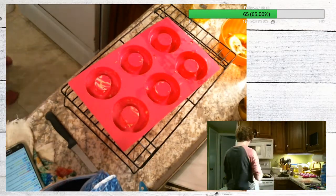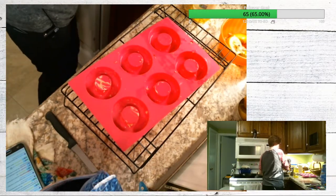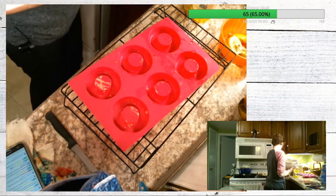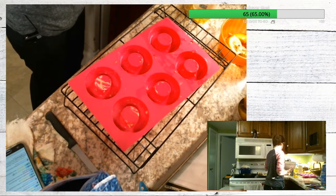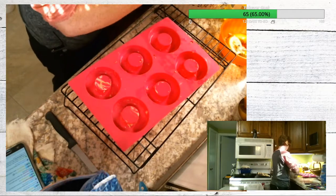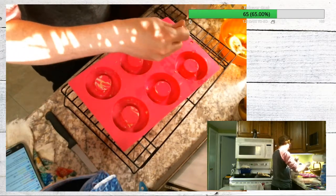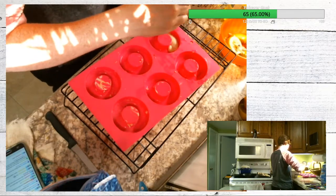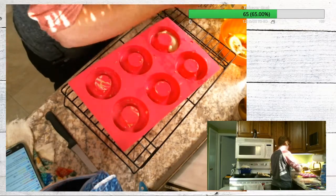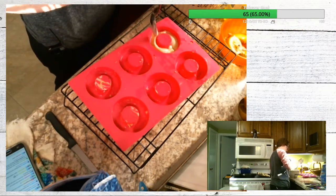Okay, guys, so I'm gonna spoon the rest of this dough in here. I think I only have like 2 or 3 donuts worth left. So I oiled 4, but I don't think I'm gonna need all 4. And then I'm gonna bake them for a little bit longer.